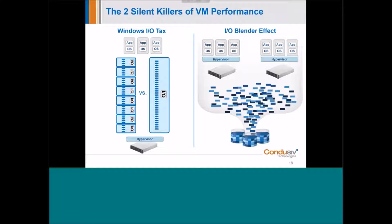Now, it's bad enough if a Windows VM has its own problems sending down a bunch of small, fractured I/O, but it's even worse when it's happening across all your VMs. And all of it hits the hypervisor, where everything is then mixed and randomized by the I/O blender effect. And now you have an I/O profile that couldn't be harder for your storage subsystem to process, because the I/O characteristics aren't just small and fractured, instead of dealing with small, fractured, random I/O now. So it's the perfect trifecta for bad performance. And here's the thing. Your hardware can do nothing about this except do the best it can to process it.